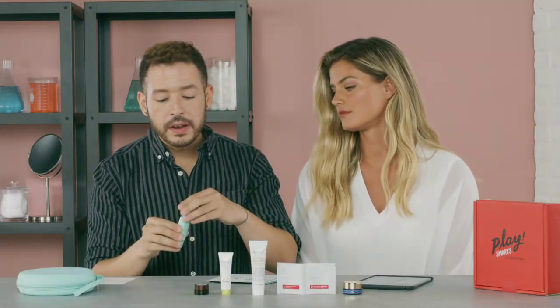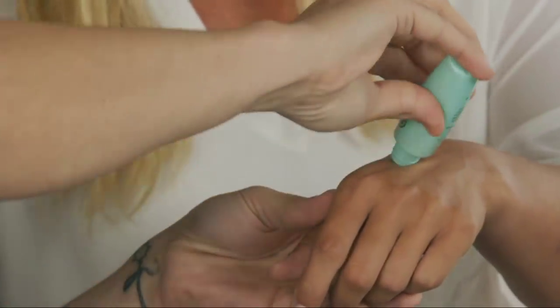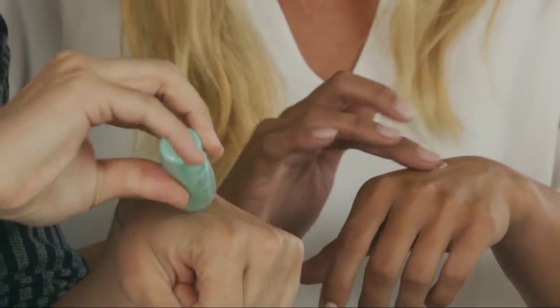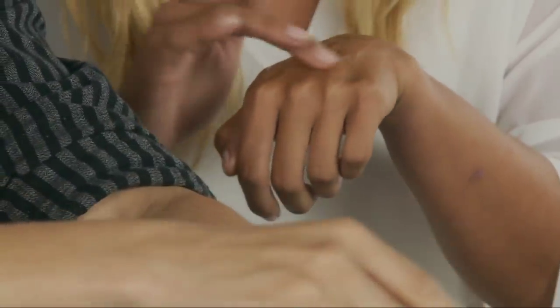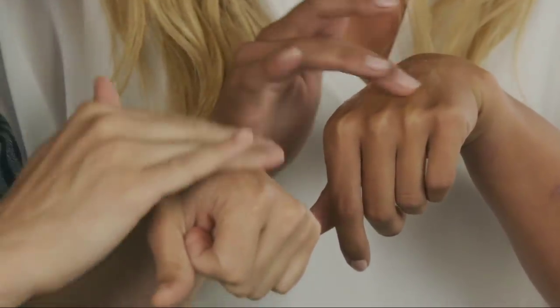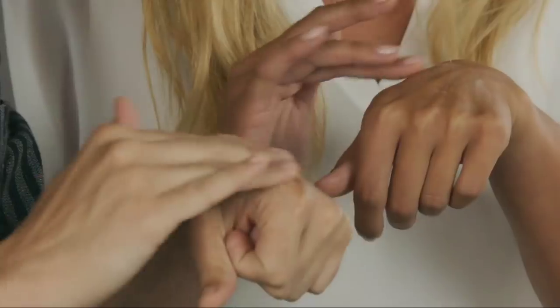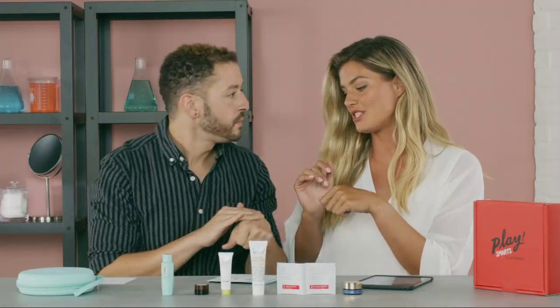Now I want you to open it up and put a little bit on the back of your hand, because there's something special about this cleanser. Go ahead and start massaging it in really quickly. Ooh. What are you noticing? There's little micro beads in here. Yeah, it's actually little pieces of the loofah fruit. So it's giving you a soft, gentle exfoliation each morning, which is really great to do in the morning. Smells delicious. Super fresh. It smells like a dream.